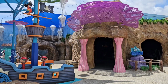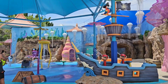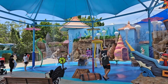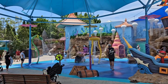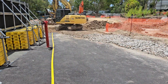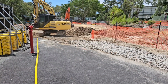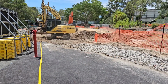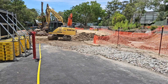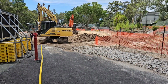I may have to take my shoes off, get wet myself. Looks very, very inviting. The splash pad. Just looks like there's a lot of groundwork being done in there at the moment. I'm so happy they left that great big tree there in the middle still. Hopefully it's there at the end. That's been there for a long, long time.